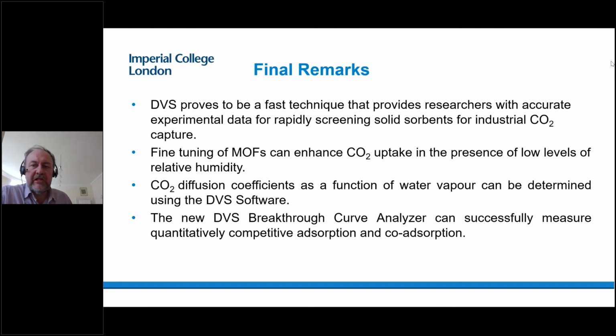The gravimetric instrument is going to be more accurate in terms of total mass uptake. And the reason for that is if you're using the breakthrough analyzer, you have to integrate the detector signal. And any integration effectively carries a larger error burden with it. So the gravimetric technique will actually be more accurate, but has a constraint that it's difficult to do with true competition. The breakthrough analyzer can do true competition, but slightly less accurate because you have to integrate the signals.